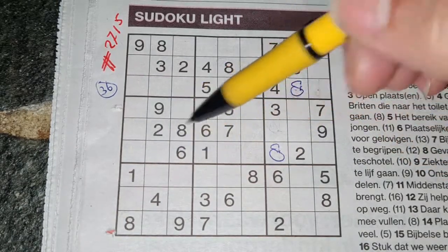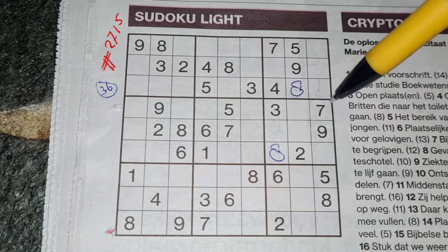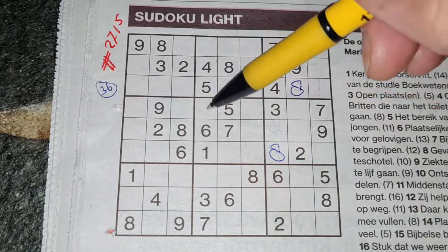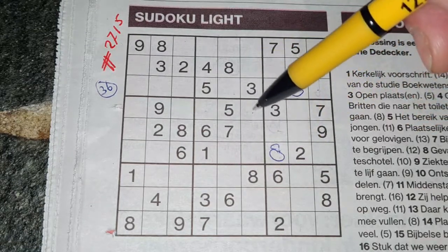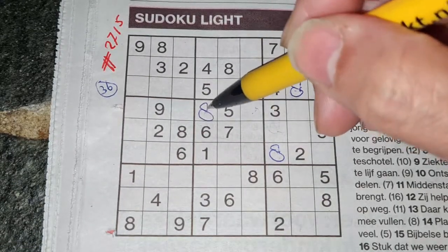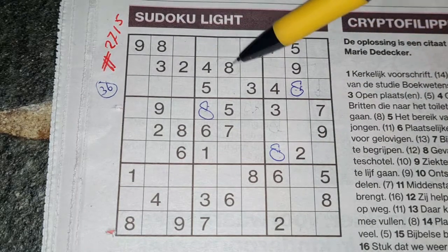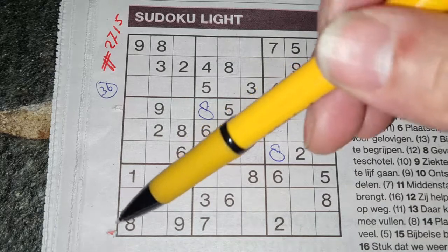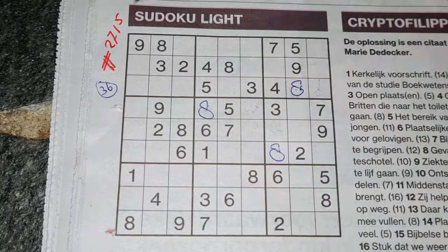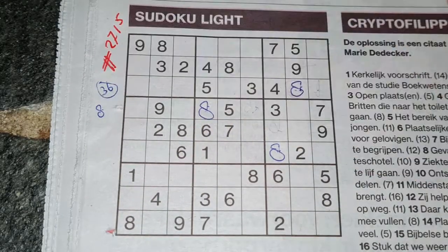8 in this row. 8 in the middle row. So in the row above, the only two places for the 8 should be here or there. We see there an 8. No 8 there. 8 should be there. And all the 8s are used, I can see. Digit number 1, number 8.